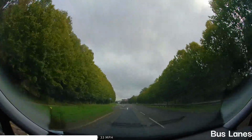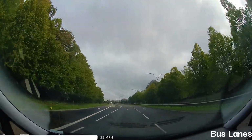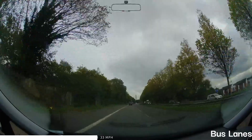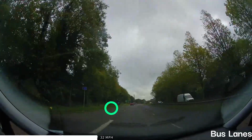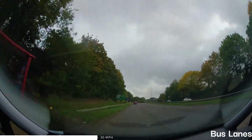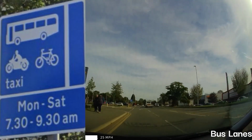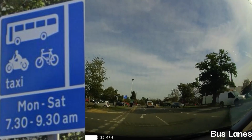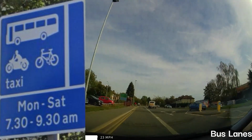If a bus lane has no times of operation, it is out of bounds for us 24 hours a day. When it ends, move to the normal driving lane, if safe. We should however drive in bus lanes situated on the left, if the time of day is outside of the time stated on the sign. Do not drive in it during the time stated.